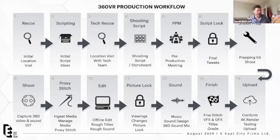And then this last one, I just threw in at the very end. It's something we give to our clients as a company, and it gives you a 360 timeline of how to make something. I'm happy to send this to anybody. It goes from recce to scripting, to the shoot, to the proxy stitching, where you stitch the image, and then you go into edit and do all the finishing. I just added that because I thought it might be interesting for people to look at. But yeah, that's it for me, and I'll stop sharing.